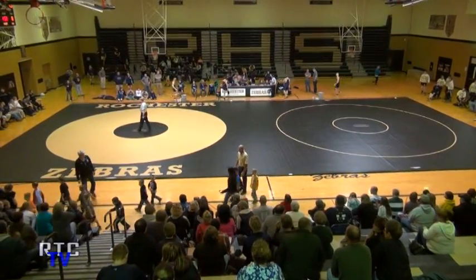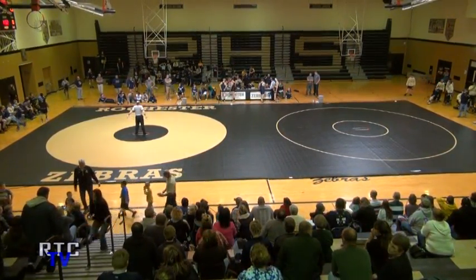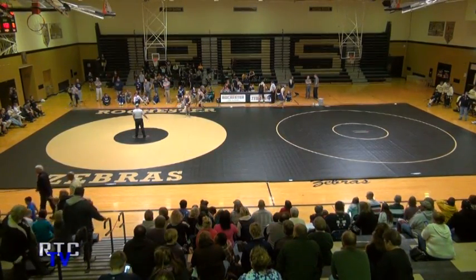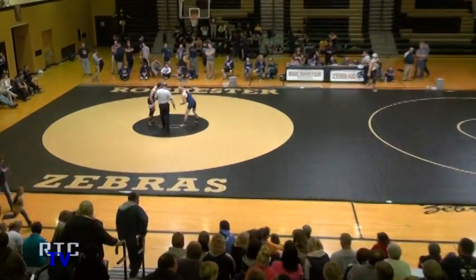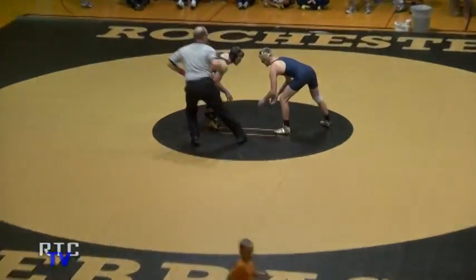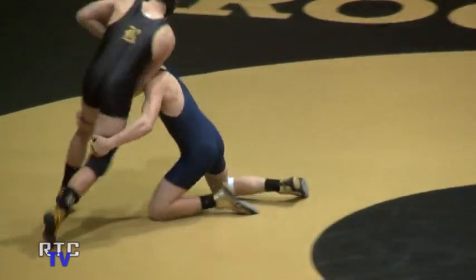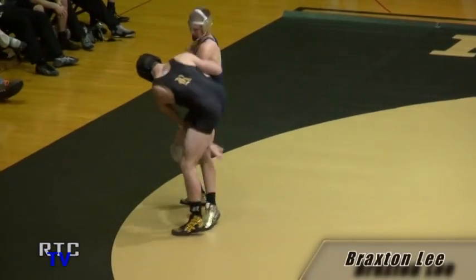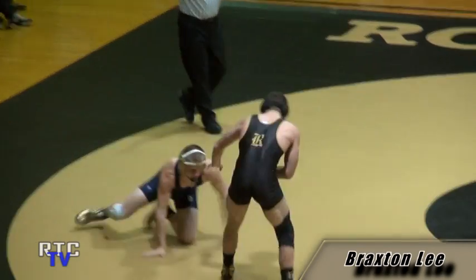At 152, the second of our trio of... Oh, I'm sorry, I take that back. The second of our three seniors, Braxton Lee. Last year he wrestled 160 for us, but he's wrestling 152 this year and is wrestling Cody McLeod. And in on a quick shot is McLeod. Braxton scrambles well out of there.